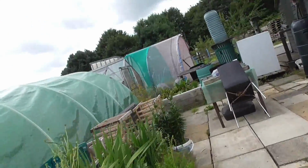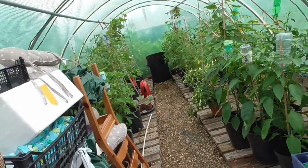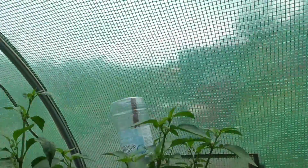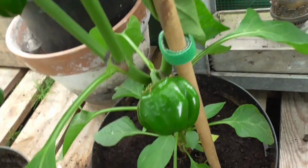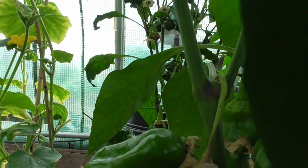Maybe a last look in the polytunnel here. Some lovely peppers growing. Chilies, peppers, quite a variety. More on this side.